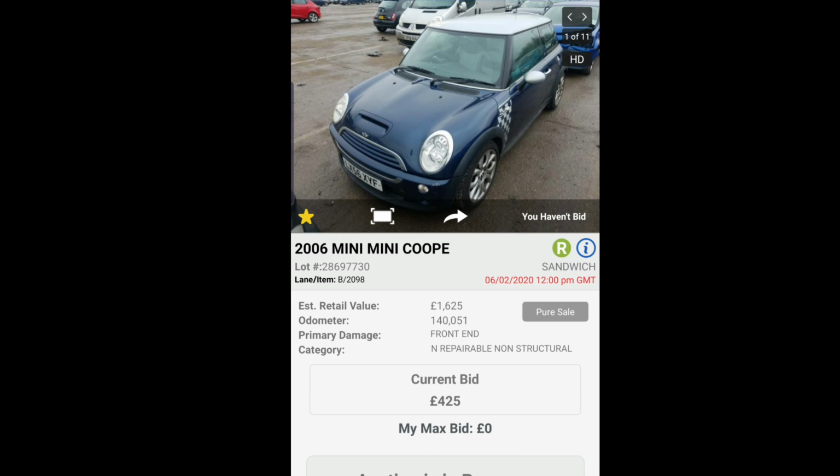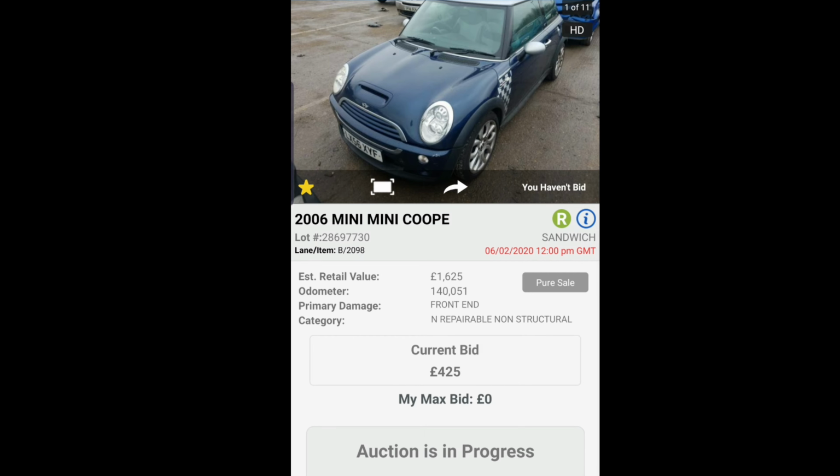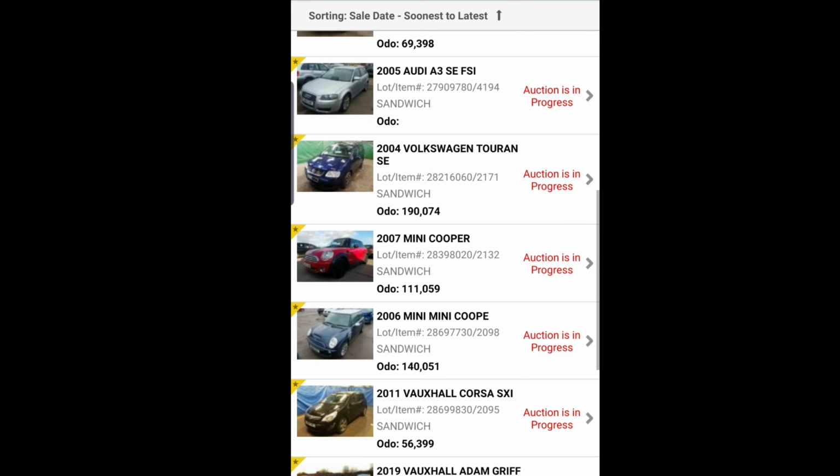So I think I'd bid 600, allow 150 to get the rear bumper resprayed, and that takes it up to sort of 750. By the time you've got your costs, you're looking at about £900. So if you can sell it for £1,300, there's a few £100 profit in that. We'll see how we get on with that one there.